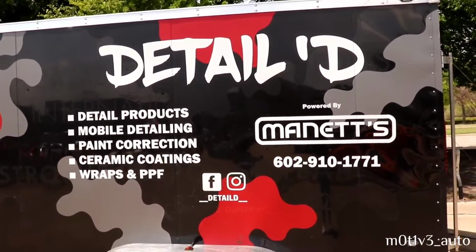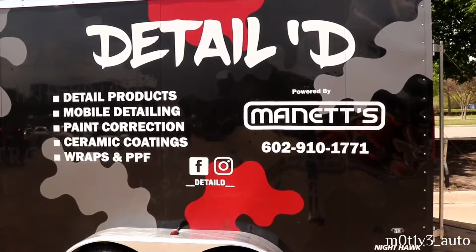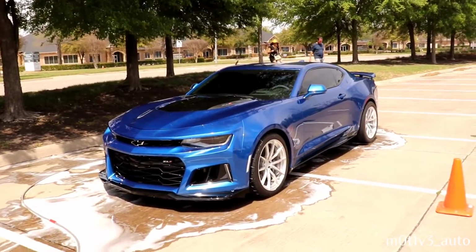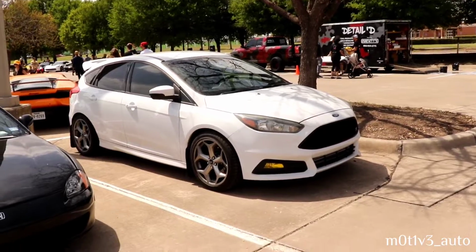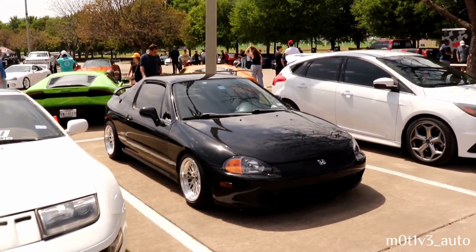And guess who's out here? Detail. Everything's working. You got a car over here, you see the suds? Getting it done. You hear the generator. All right. So we're gonna start there, we're gonna come this way.